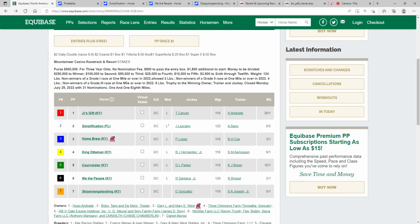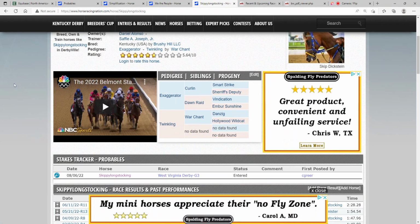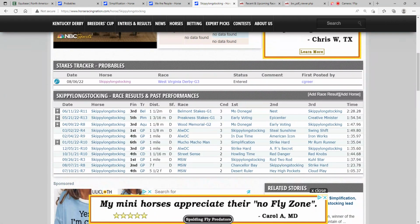And that's going to get me to the three horses that I'll be playing for this race. Number one is going to be Skippy Longstocking. I like the way Skippy Longstocking has been training since he came out of the Belmont. This horse has competed against some really good company, like the Wood Memorial, where he got third behind Early Voting and Mo Donegal, the Preakness winner and the Belmont winner. In the Preakness he got fifth, but of course that was a race Early Voting won. He had Epicenter, and then in the Belmont it was Mo Donegal and Nest, probably the top filly.